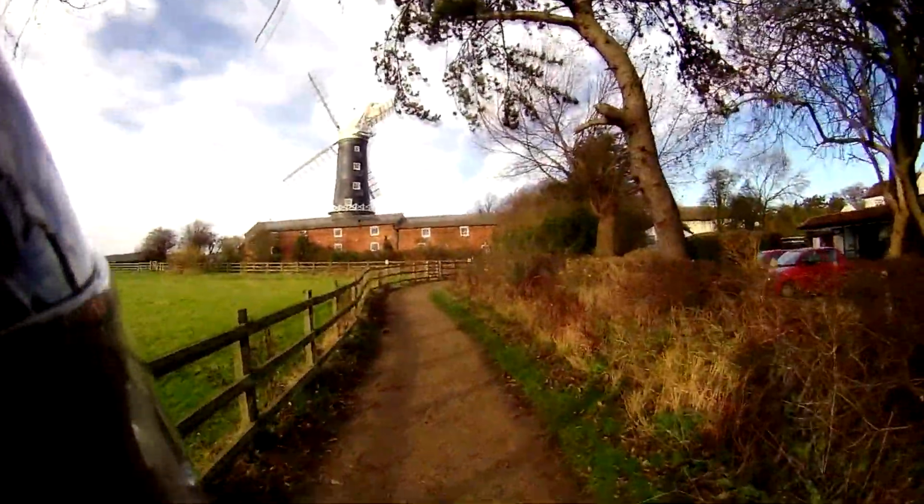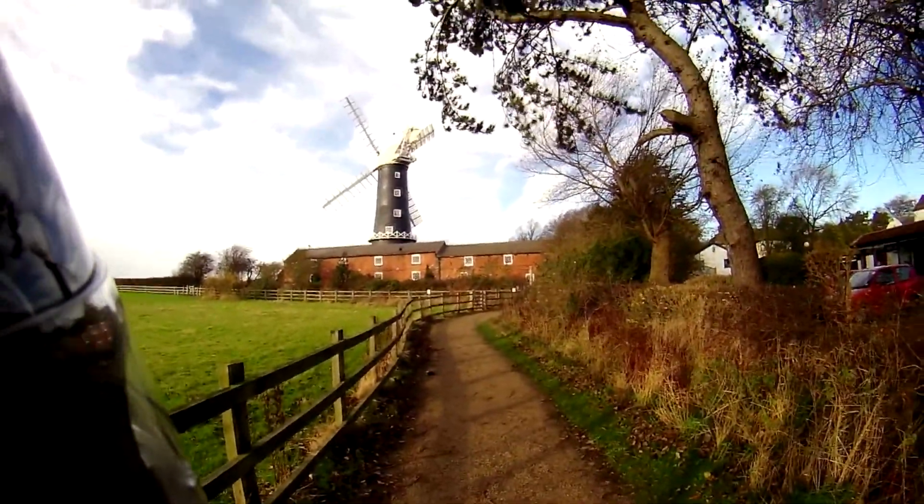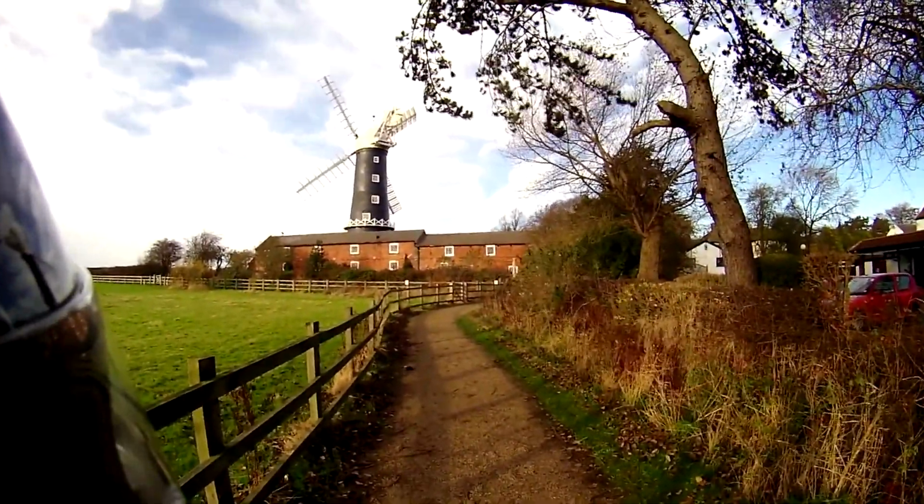Beautiful old thing, isn't it? There you go, Skidby Mill.